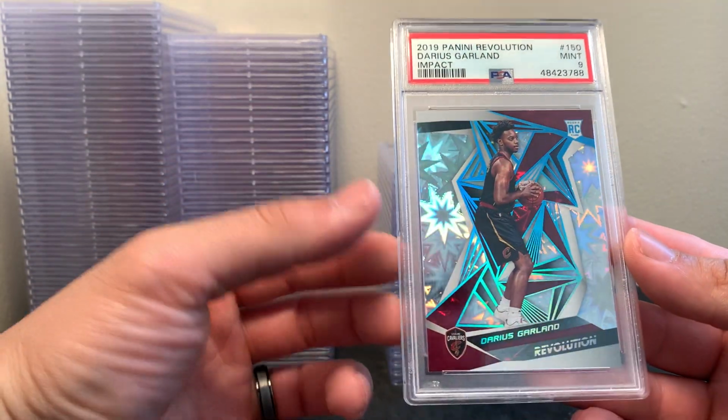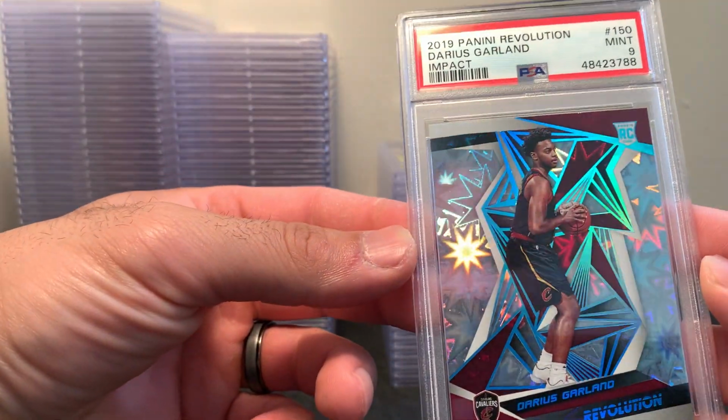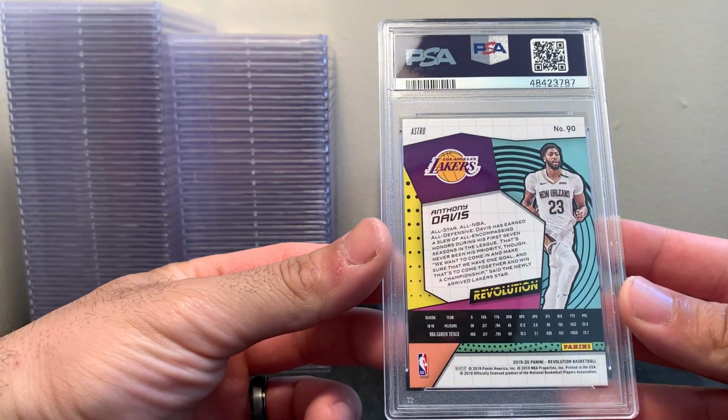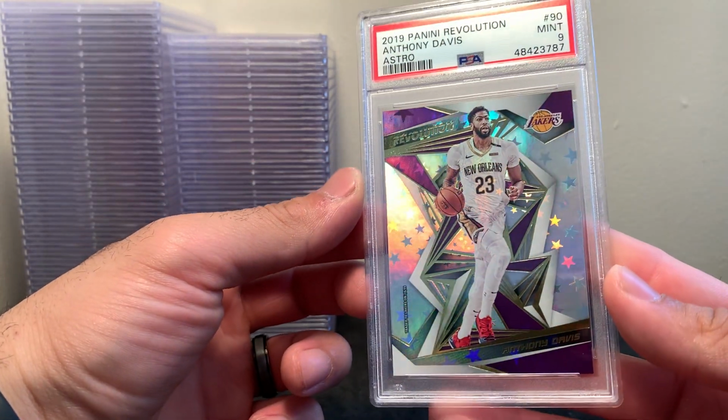Again, I didn't pay much for most of his number stuff that I did pick up, but it's a nice looking parallel. I like how that one looks. The impact, we got Astro of Anthony Davis. Again, some of these cards I don't even remember.